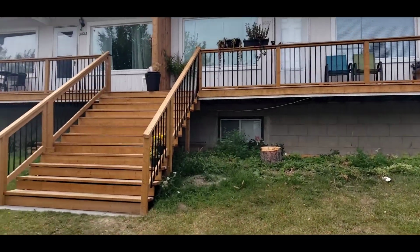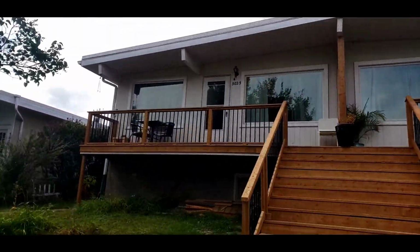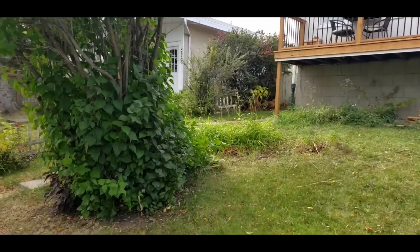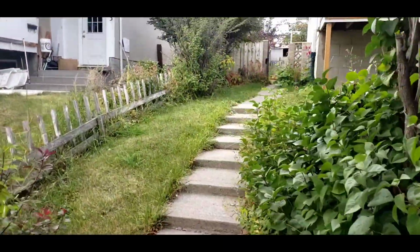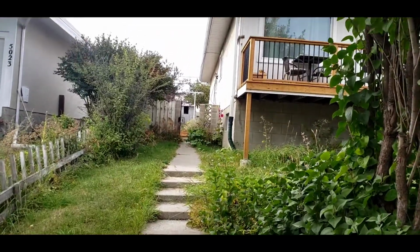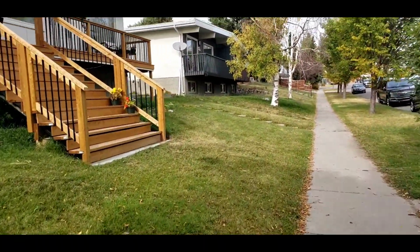The entrance to the upper unit is via these wooden stairs, and the entrance to the lower unit is from the side. So let's take a look at the upstairs unit.